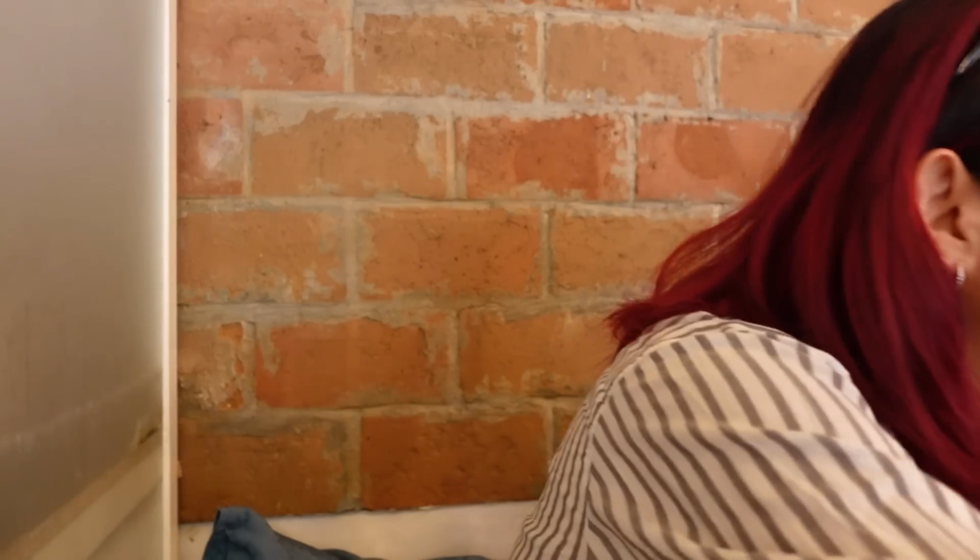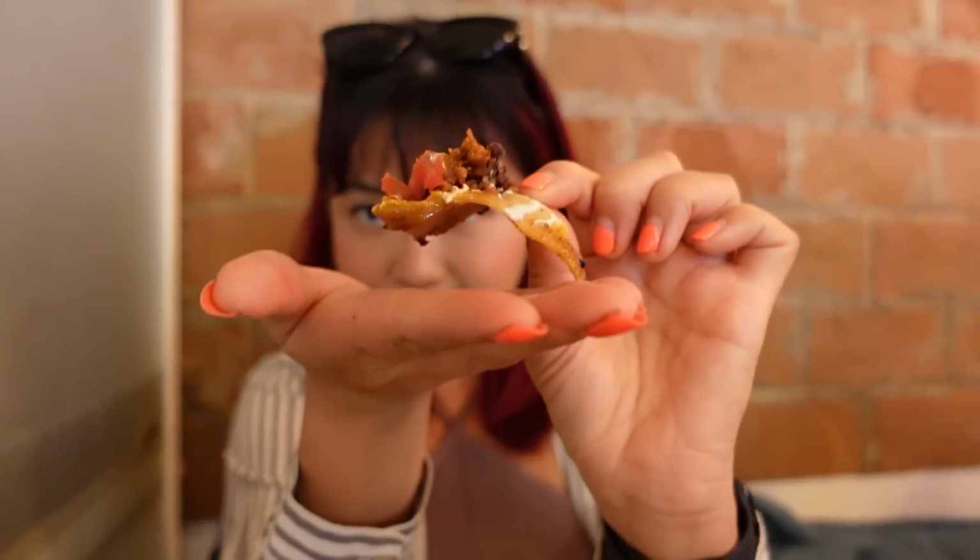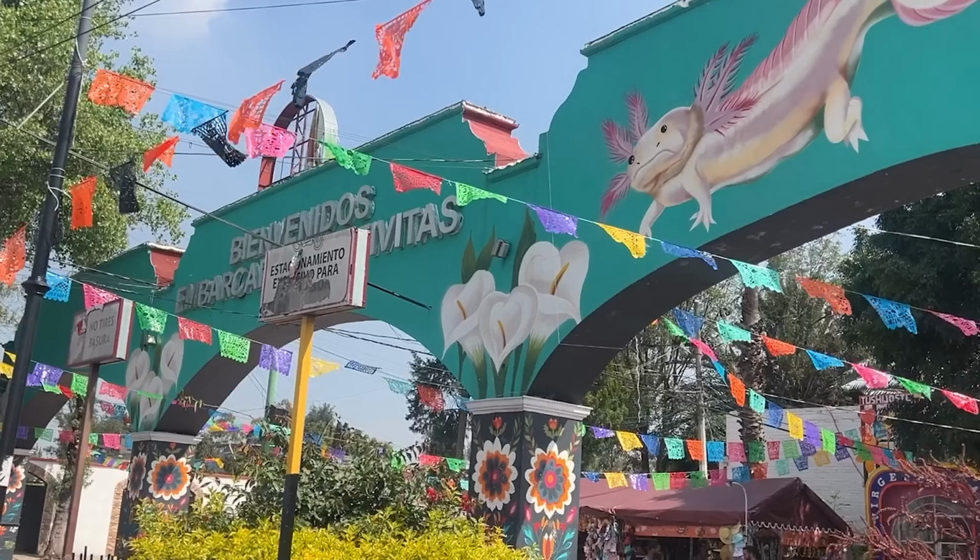Okay, let's make a little layer here. Oh yeah, tomato. You really don't like it? Also, are you sure you're Mexican? A big part of your cuisine. Let's try it. There's this tomato salsa, and I think it has either lemon or vinegar.